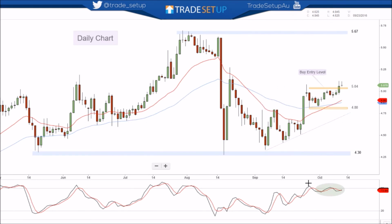It does look quite good. There is potential for this to move back up and retest 567, so we'll see how that plays out. We have got an entry through 504, so we'll see how that goes. We'll hold our risk below, probably below 480, see how we go, see if we can raise that later on, and see if we do get that push up higher.